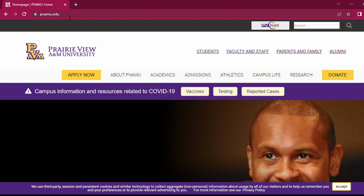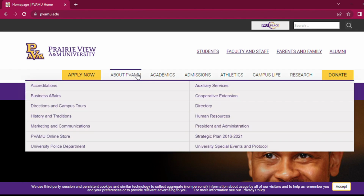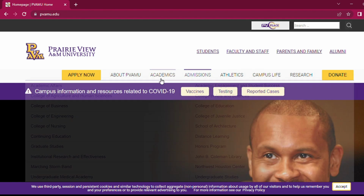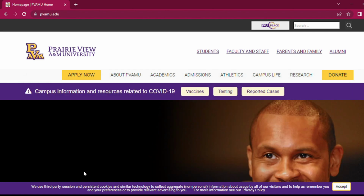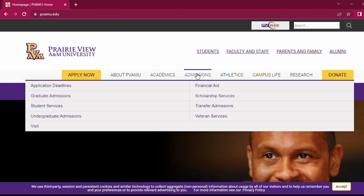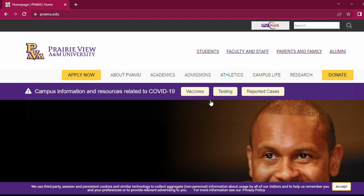So get on to pvamu.edu, and you can see this is the application page, but we'll not be going there directly. I'm just going to go through everything here. If you want to know more about the school, you can go to this section, academics, and under academics you can see all the colleges that they have: agriculture, business, engineering, nursing, education, graduate studies. You can see admissions and so on. So whatever it is that you want to know, just go there.